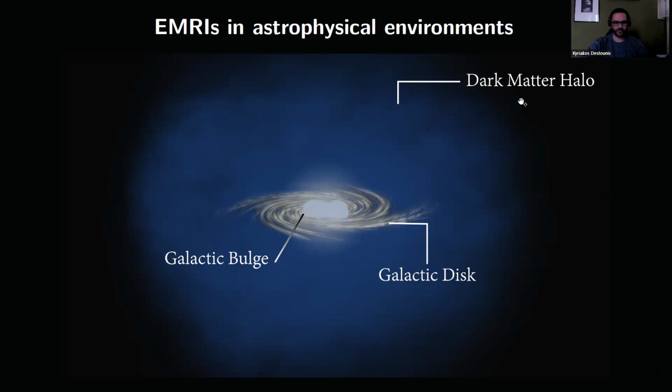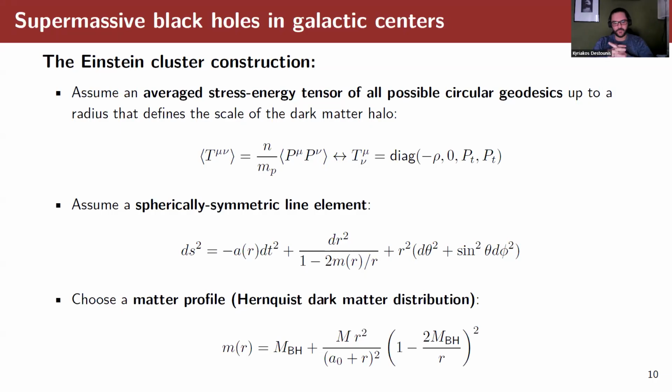And in this particular case, a galactic dark matter halo, which is large enough to keep the rotational curve flat and make this system observationally and theoretically viable. Now, up to this point, nobody has found a fully relativistic configuration that described the previous figure.